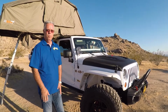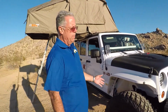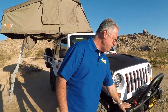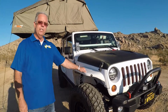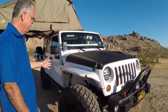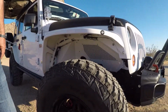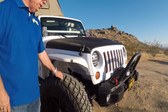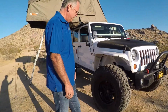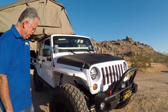The Rubicon 10th Anniversary came with some special features that the others didn't. This one has the metal bumpers on it still from the factory. The ears have just been removed from there. It's had the steel fender upgrade to give it some more strength and support. Inner wheel well liners help keep that engine clean when you're doing those water crossings. Rolling on 37-inch Goodyear Wrangler MTR tires. Got the Kevlar in it to help on the rock crawling.